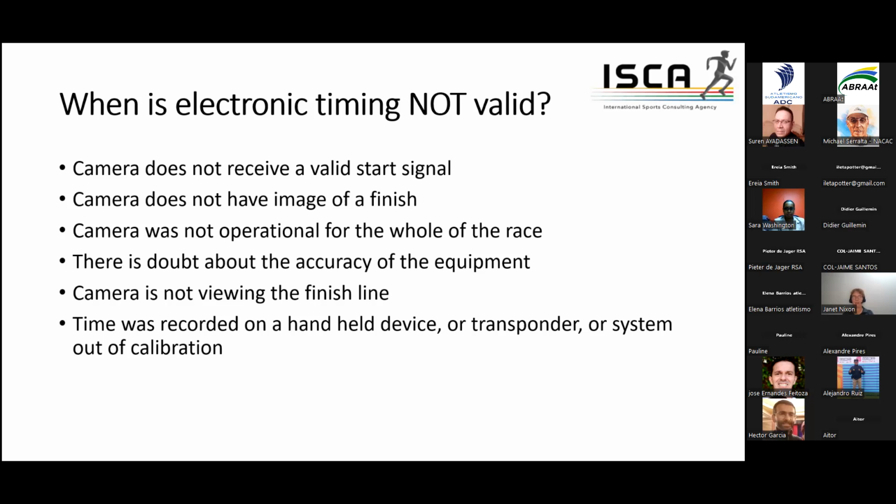If the camera did not receive a valid start signal for whatever reason, if we used a push of a button in order to start the race because we were concerned that the start signal might not be correct, if the system was not armed, if there are some times when, for instance, you might get a start signal, then there's a false start, and then nobody reset the system and we didn't receive the true signal, you cannot use another start signal.